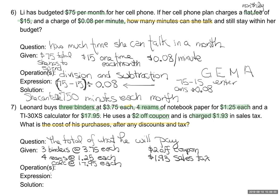You're going to add... Yeah, there's definitely addition going on, because I have these different costs: calculator costs, binder costs, reams costs. What here made you want to say subtraction, David? The $2 off coupon. There you go. Coupons come off. That would be subtracted out. Yeah, and that's not the only operation. There's another one I would still use. Multiply, says Nicole. See, a lot of operations, there's a lot going on.